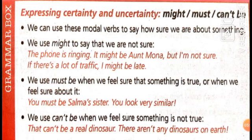For example, we use might to say that we are not sure. The phone is ringing, it might be Aunt Mona. It means that I am not sure if it was Aunt Mona or not. So we use might be because I am not sure. If there is a lot of traffic, I might be late. I'm not sure if I will be late or not. So I use might be. So we use might be when we are not sure.